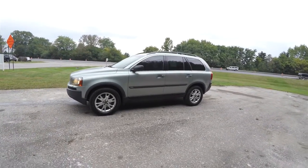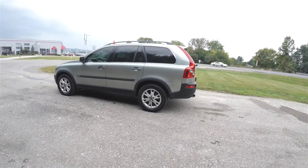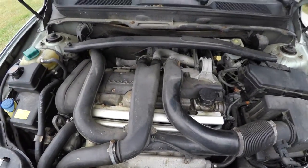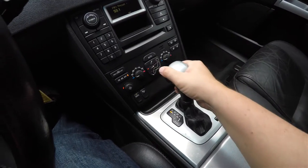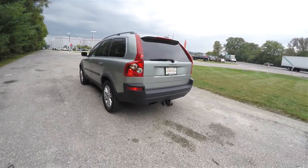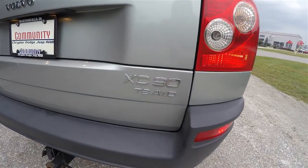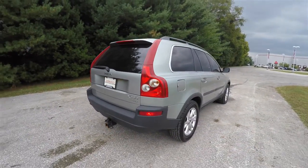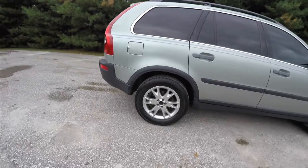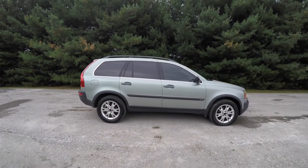This XC90 is in silver metallic, has the graphite leather interior. Does have automatic all-wheel drive. It is powered by a 2.9-liter turbocharged inline six-cylinder engine. Has a four-speed Geartronic automatic transmission with manual shiftability. The vehicle does have 17-inch aluminum wheels. It is equipped with a power sunroof.